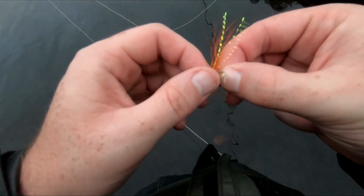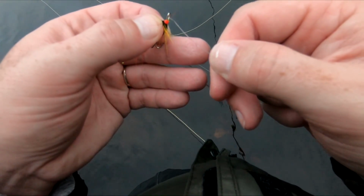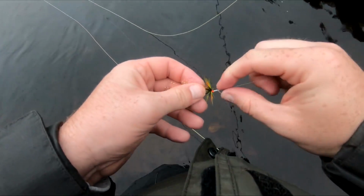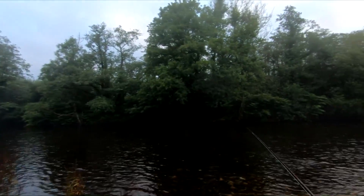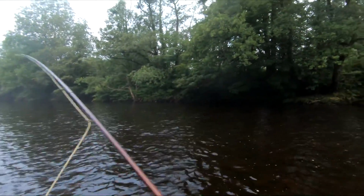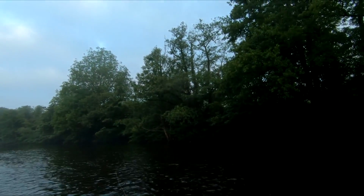Well, the tube didn't work and now it's stuck up a tree, so let's try something bright and sparkly. It's just a variation on the Cascade. Hopefully the orange and yellow combination will get a strike. We're going for the 1 fly with a Cascade. We're going to be aiming under the trees and let it swing around with the current, just keeping in touch with your fly. Hopefully wake a fish or 2 up on this Cascade.